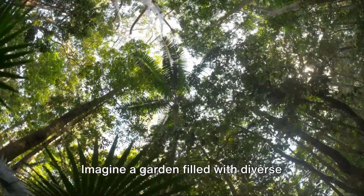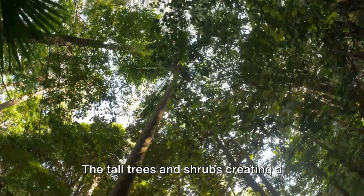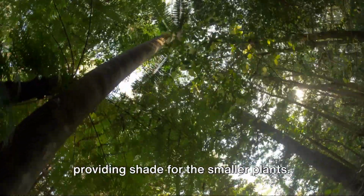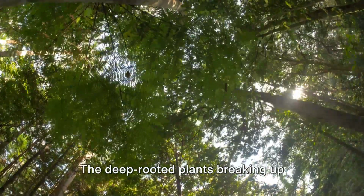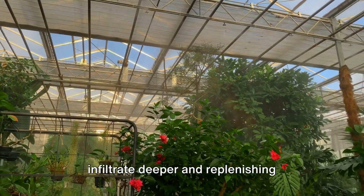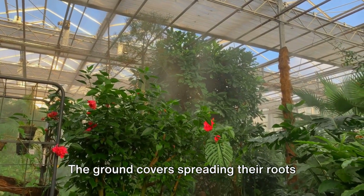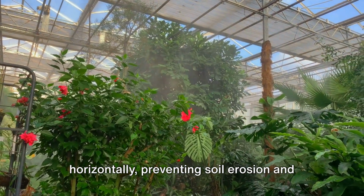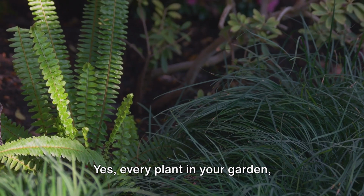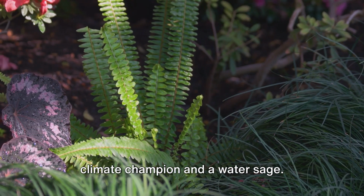Imagine a garden filled with diverse plants, each playing its part in the grand scheme of things. The tall trees and shrubs creating a canopy, helping to reduce evaporation and providing shade for the smaller plants. The deep-rooted plants breaking up compacted soil, enabling water to infiltrate deeper and replenishing groundwater supplies. The ground covers spreading their roots horizontally, preventing soil erosion and retaining moisture. Yes, every plant in your garden, regardless of its size or species, is a climate champion and a water sage.